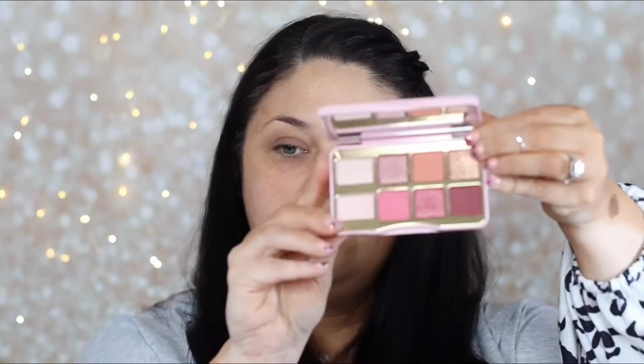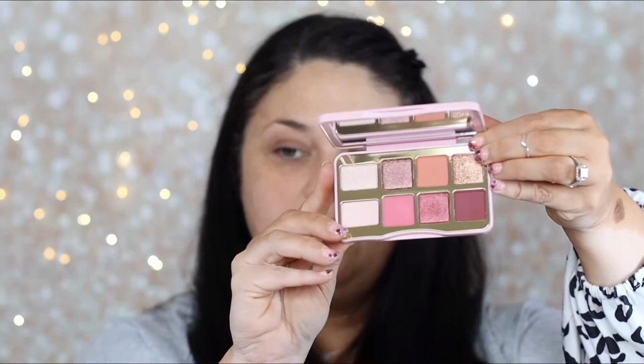I think this is so cute. It's been out for a couple months, but Too Faced came out with these different small mini palettes, and they have different themes. But these colors are really pretty. I thought that was really pretty for spring and stuff, so I wanted to try these out. I got the Melt Blush.